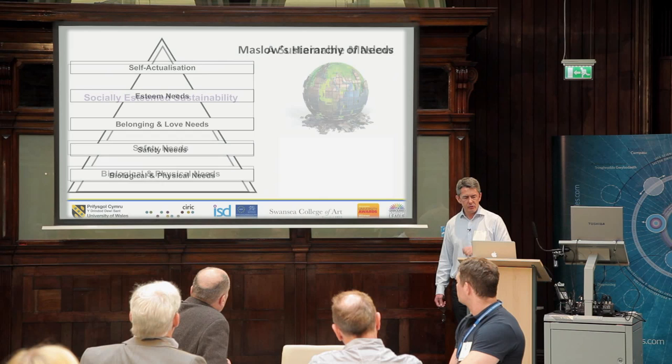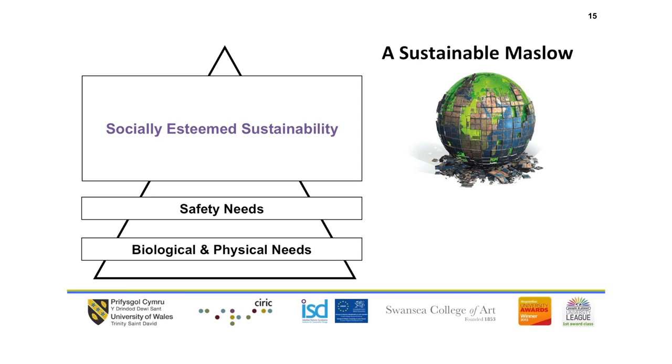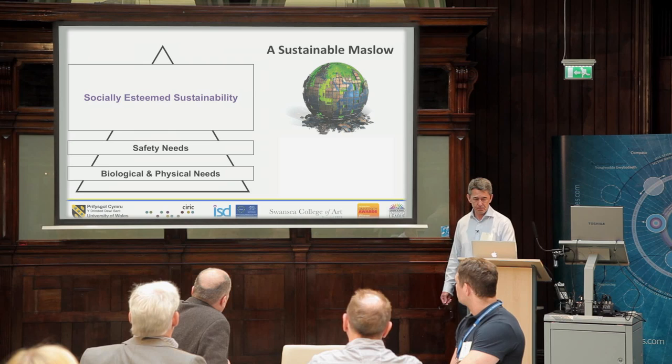If we're going to stop our world falling apart, yes, we still need to meet our biological needs, our physical needs. We need shelter, we need food. We need safety, we need to be protected. But maybe we need to replace the rest by some form of socially esteemed sustainability, where we get our social status from the way we care for the planet, the way we care for each other, rather than what we consume. And design has a place to play in that.